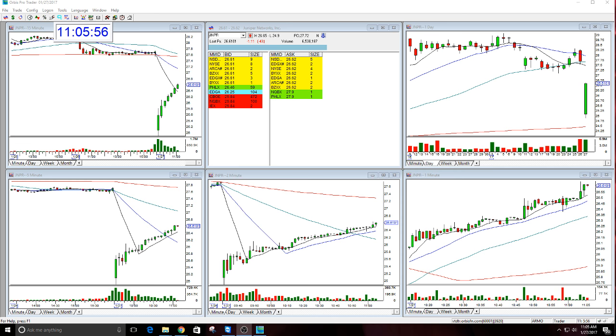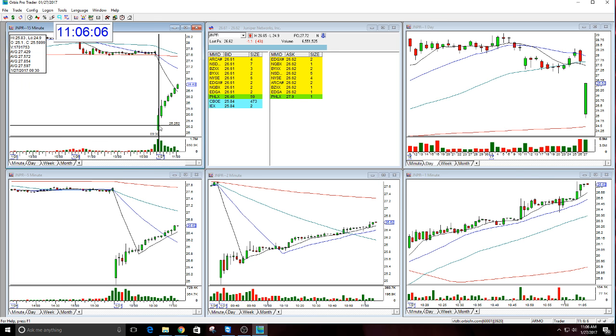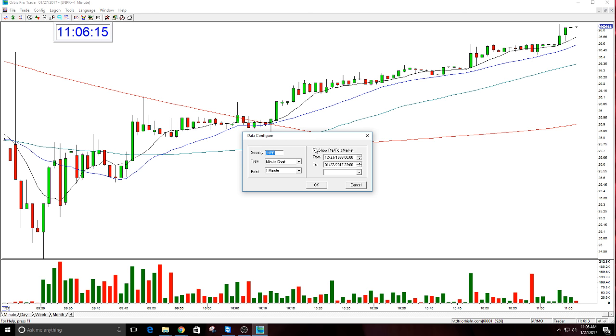Juniper was a watch for me today, and it didn't work. You can see this here is a large green bar, actually. Every bar on the 15-minute is green: 9:30, 9:45, 10 o'clock, 10:15. Look at this. Wow. So what did it do? Let's take a look.